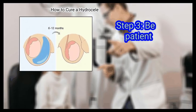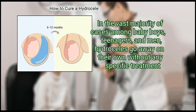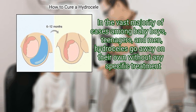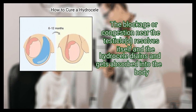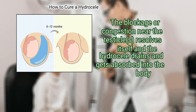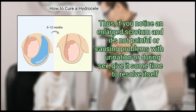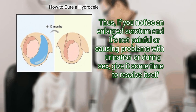Step 3. Be patient. In the vast majority of cases among baby boys, teenagers, and men, hydroceles go away on their own without any specific treatment. The blockage or congestion near the testicle resolves itself and the hydrocele drains and gets absorbed into the body. Thus, if you notice an enlarged scrotum and it's not painful or causing problems with urination or during sex, give it some time to resolve itself.